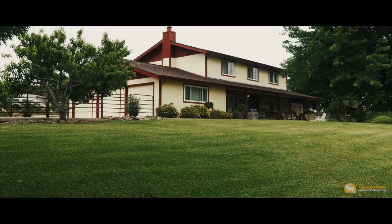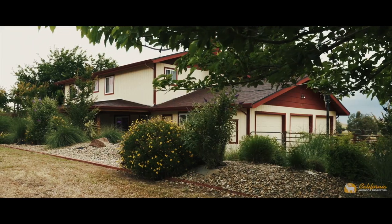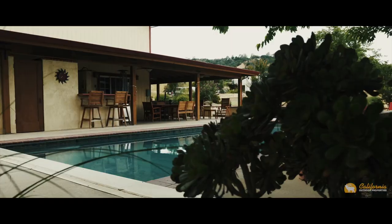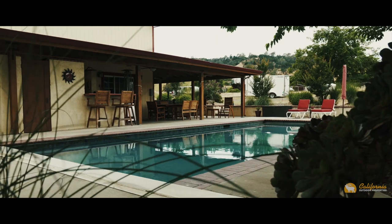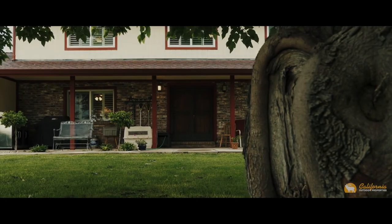At the heart of the ranch is the 2,460 square foot, 5-bedroom, 2.5-bath family home. Distinguished by plantation shutters and a 3-sided wraparound porch, this home was built for entertaining and creating memories with family and friends.